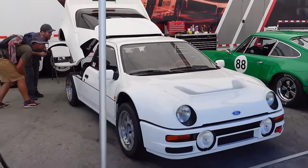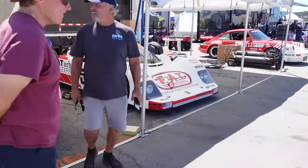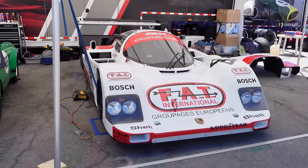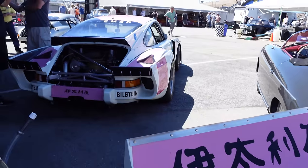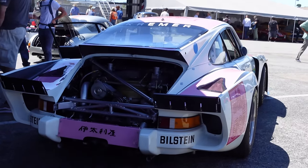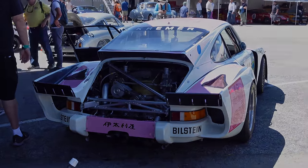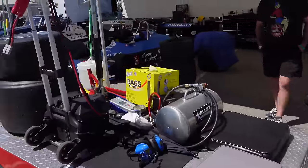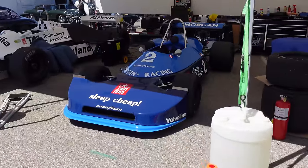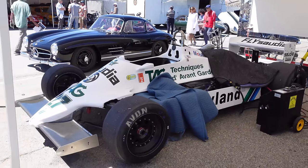Ford RS200 sitting in the paddock, the legendary Group B rally car. How cool is that? That's awesome. An OG 911S, and sitting right beside them is this beautiful Porsche 956. Aside from that loud 935 we just filmed, we've got a nice Chevron prototype, a smaller Formula Junior car, and a classic Fly Saudi Williams over here. Super cool. There's just so many cool cars everywhere we look.